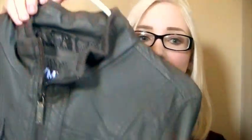This too is another jacket. This is from Maurice's. It's got comfy silk on the inside, but it's just a nice gray leather jacket. Nothing super special about it. And I like to wear that with a lot of sweaters and stuff. Last year for my birthday, I wore it with this sweater.